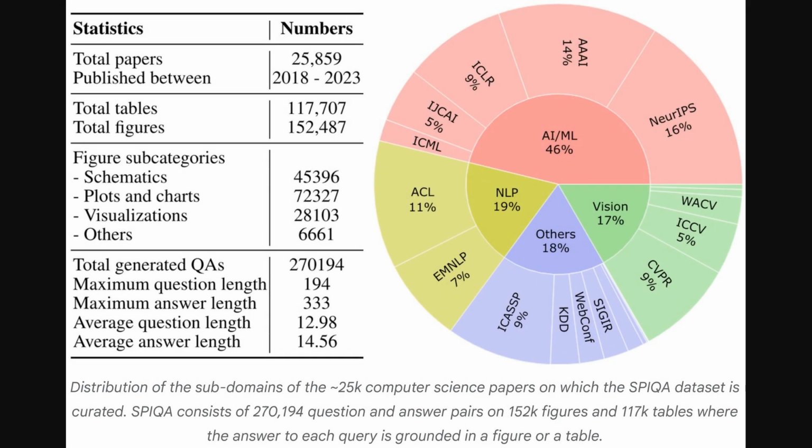Next, this table shows some key stats about the SPIQA benchmark. It's built from roughly 26,000 computer science papers, and it includes a breakdown of the various subdomains like AI/ML, NLP, and vision. The pie chart shows the distribution across these areas, with AI/ML making up almost half the dataset. The table also highlights the sheer scale, over 117,000 tables and 152,000 figures, categorized as schematics, plots, visualizations, and others.